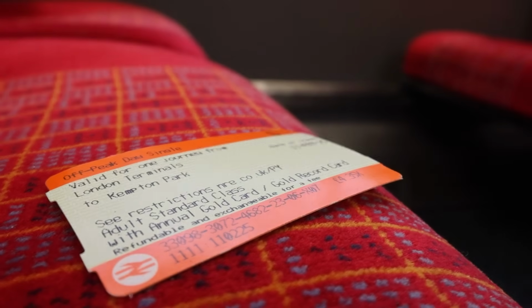Thank you. Yeah, we're just leaving Hampton, Zone 6, so these 4 new stations are now in the new contactless area, not the Oyster area. I should point out I bought a paper ticket. My day started this morning at Vauxhall, so I've got a paper ticket down to Kempton Park, and then I'm going to use my bank contactless card to travel about.